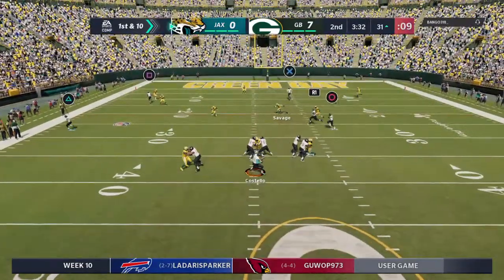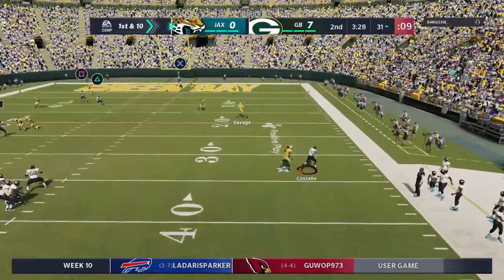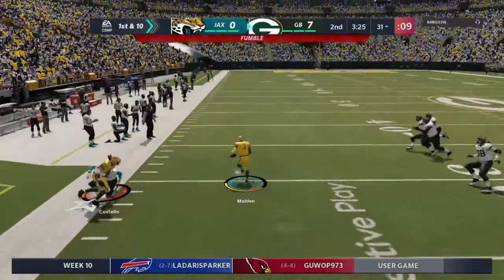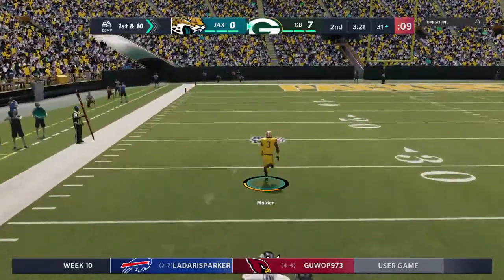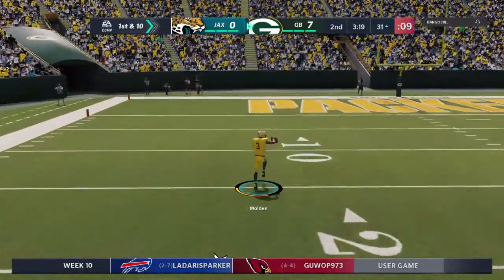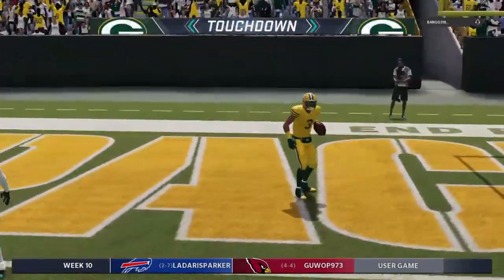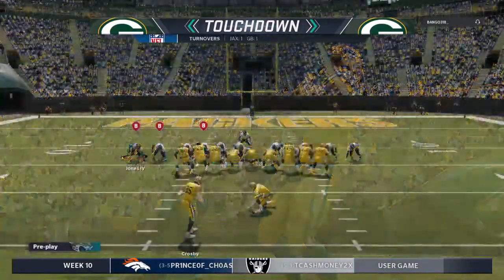Now they'll throw here, out of the gun. Escaping the pressure, right. And oh, he coughed it up. And the Packers pick it up. A big seam, and he might go all the way. 20, 10, 5. And he will bring this one back. A fumble return for a Green Bay touchdown.